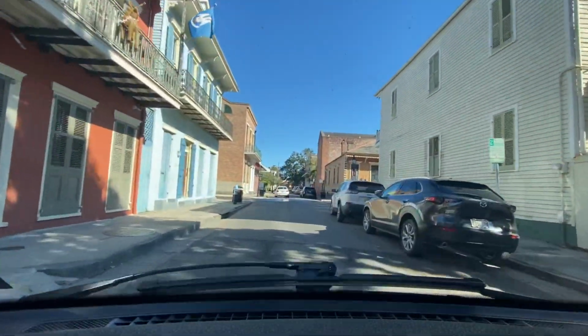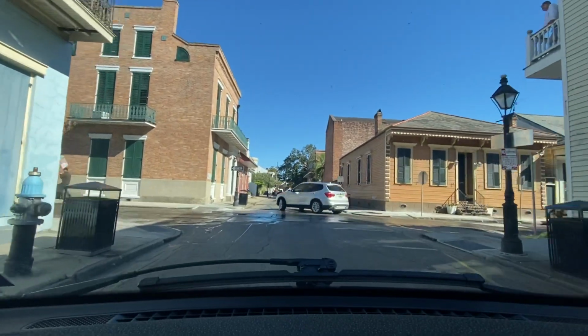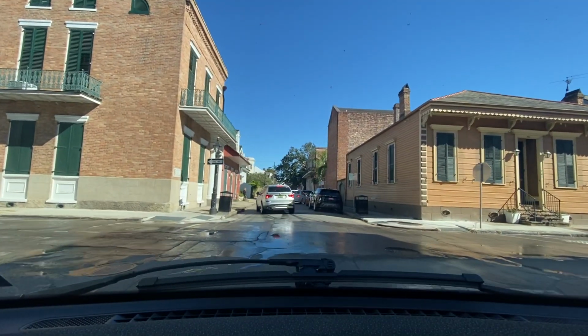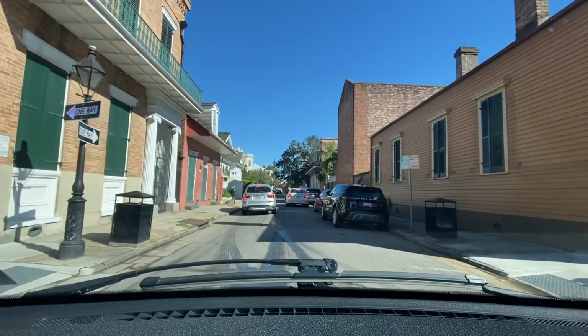New Orleans, the city itself, the downtown area looks cool. Looks like it has a lot of potential. Looks neat. Looks like it has a lot of eateries, a lot of restaurants, bars, probably entertainment.